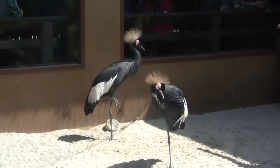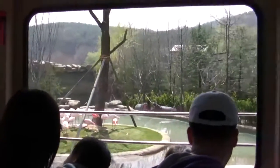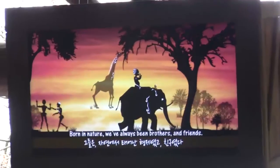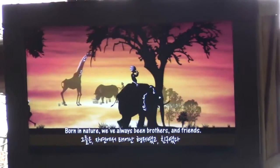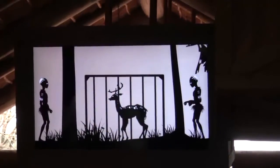Our idea was to create a fictional valley that has existed already, and we're going to take you there. So we created a little story. Man and animals, they once lived in harmony. Then man became greedy and wanted to take some more land from the animals, started to kill the animals.